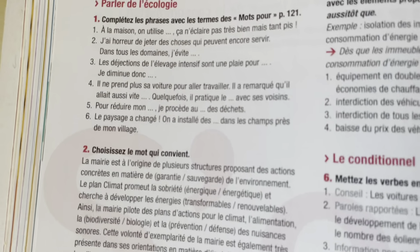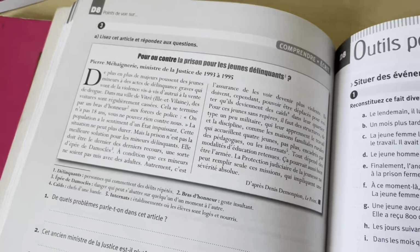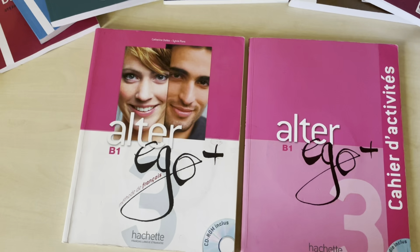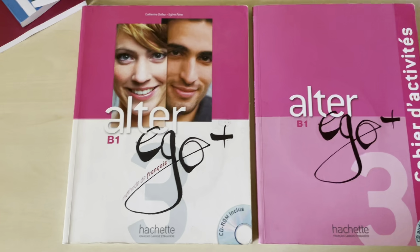But I do think they serve as a good reference for B1 vocabulary and grammar, so I do use them sort of as a reference rather than as a proper textbook. I don't think I've used them to their full capacity yet because there's still some things in there that I didn't know, so I can still get some more use out of them.